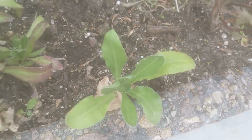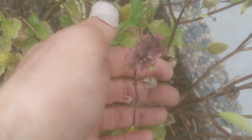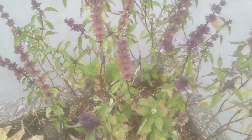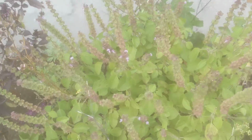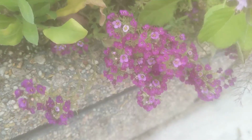All right, some more calendulas. That one really didn't take off. Another buzz button. You can see it's going to seed here. The seeds just fall off. It's nice. And this one is the Thai basil. These flower heads are just full of seeds. I'm sure there's some sort of cross-pollination hybrid going on. Purple Petra. There's that other random plant. All right, moving on to the next bed here.